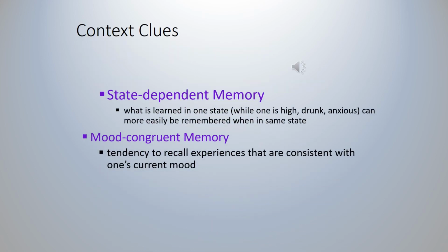And the last two are referred to as context clues. First of all, state-dependent memory. This is the idea that if something occurs when you're in a certain state of mind, then when you're in that similar state of mind, that memory will come back to you. So let's say if someone is under the influence of alcohol and they lose something in their apartment and they search for it for days and cannot find it, but the next time they're consuming alcohol, they end up finding that item. It comes back to them when they're in that similar state.